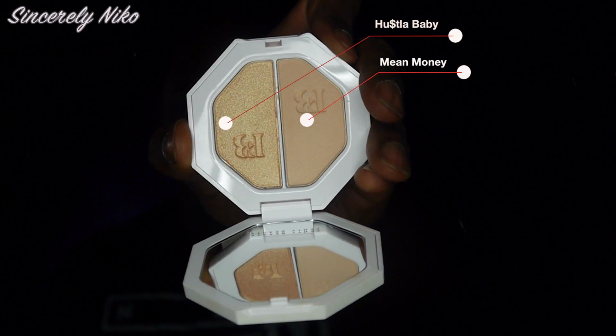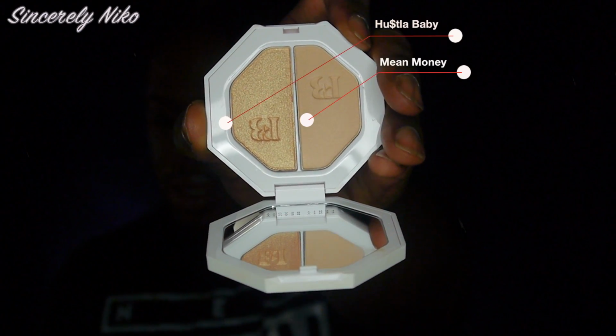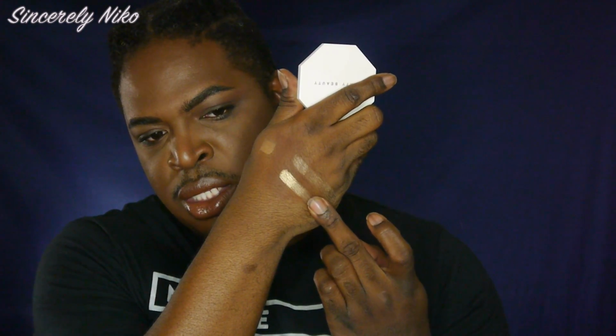I'm gonna go ahead and hop off camera, complete the face and the look, and I'll be back to try out the Kilawat highlighter. I'm back and we're about to go ahead and glow up this face real quickly. So I have the Kilawat in the shade Mean Money and Hustle Baby. You guys can see right here. Upon looking at it, I want to say Mean Money is more of like a powdery satin finish, where Hustle Baby is more of like a shimmer. Give you guys a little bit of swatchy-roo. That right there was Mean Money and Hustle Baby.